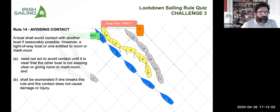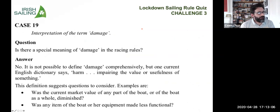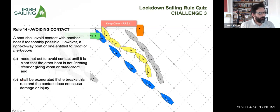Some of you in your answers spotted correctly that there is an interpretation, a case, trying to put some interpretation around the term damage. And the answer is no. It's not possible to define damage comprehensively, but it is harm impairing the value or usefulness of something. This definition suggests questions to consider. Was the current market value of any part of the boat or the boat as a whole diminished? With a scuff mark, there is no permanent damage and it can just be cleaned or rubbed out. Our answer should be no. Okay, and in that context, therefore, if we go back one more, we know that our blue boat should be exonerated for breaking Rule 14.